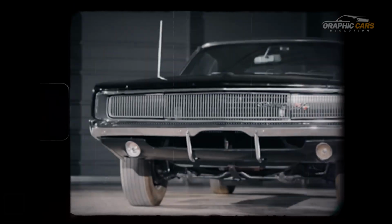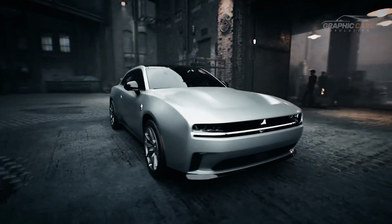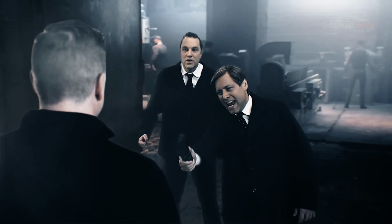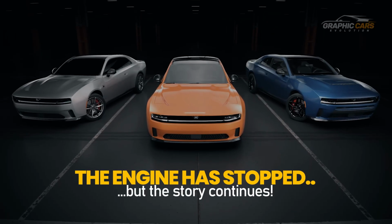From the raw, rebellious muscle cars of the 60s to today's electrified revolution, the Dodge Charger proves that true icons don't fade away, they evolve. The Dodge Charger isn't about just the past or the future, it's about both. And wherever it goes, it doesn't just follow the road, it owns it. The engine is stopped, but the story continues.